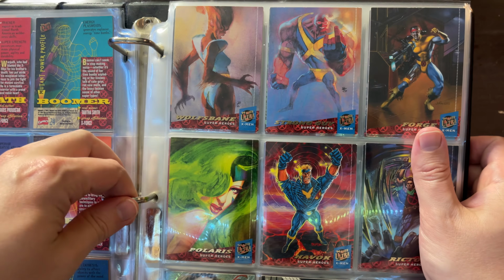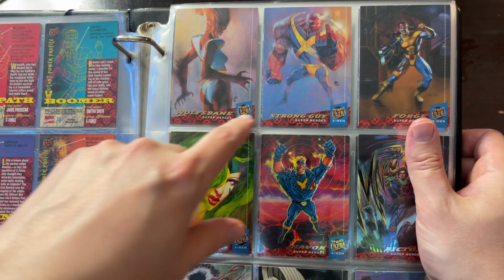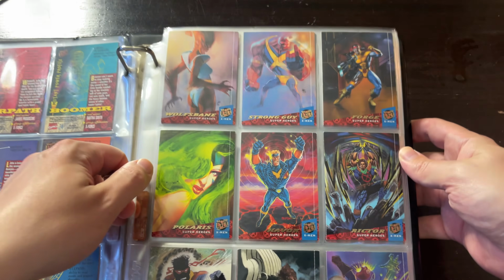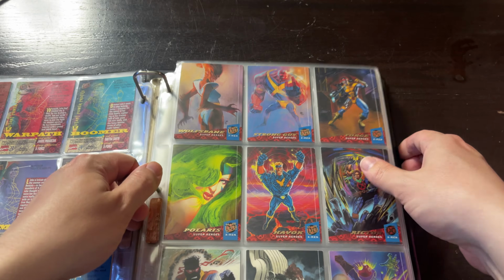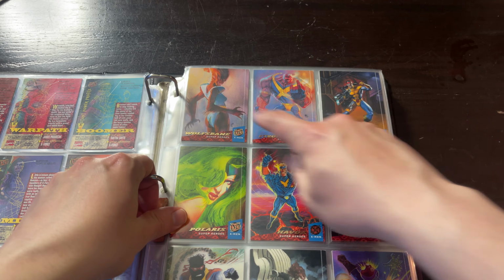Pretty cool here. We got X-Force. We got Polaris, Havoc. I like this Polaris one. That one's cool. The green. Strong Guy. And they've released Marvel Legends of a lot of these characters now. Like back in the day, we didn't have Marvel Legends for a lot of these, but now there's a Wolfsbane coming out. There's a, did I say fair Wolfsbane?